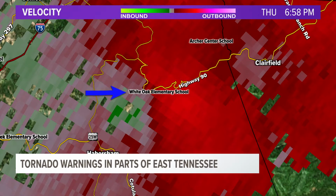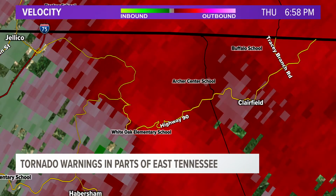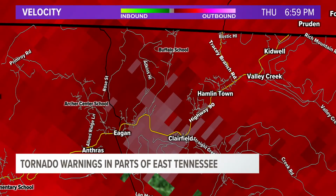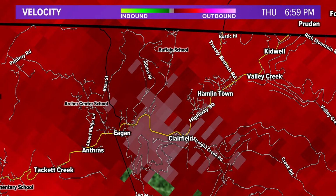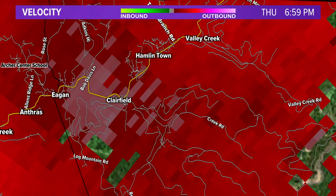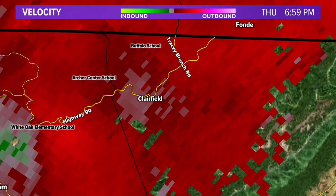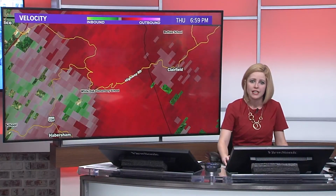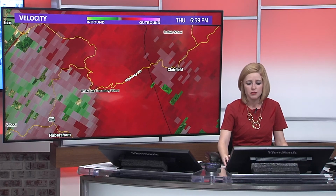So again, Clairfield and along Highway 90 crossing from Campbell County into Claiborne County, you need to be taking shelter in the lowest level of your home away from doors and windows. If you're along Tracy Branch Road or near Buffalo School, in Valley Creek, Kidwell, Hamlin Town, this is all in Claiborne County, near Egan, or possibly near Creek Road, Valley Creek Road, or Log Mountain Road in Clairfield in Claiborne County, you need to be taking shelter now because the cell that is currently near White Oak Elementary School in Campbell County is currently moving in your direction.